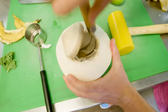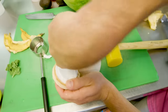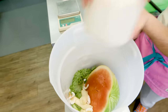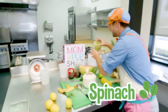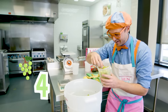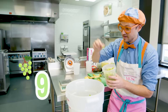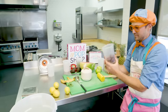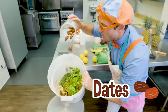Yeah, right in there. Ooh, yummy. There we go. All right, perfect. Let's bring it right over here. Yum. All right. Oh, spinach right here. Woohoo! And then we have a bunch of grapes. We'll do 1, 2, 3, 4, 5, 6, 7, 8, 9, 10, 11 grapes. All right, and then remember these, we used these earlier. These are dates. Here we go. Whoa!